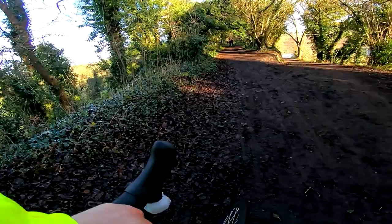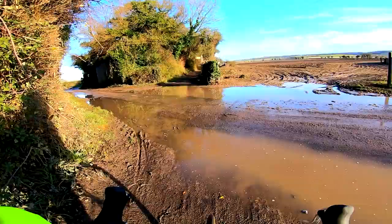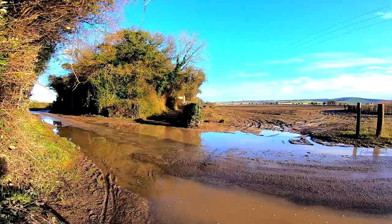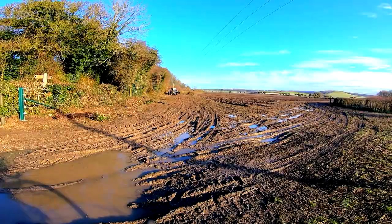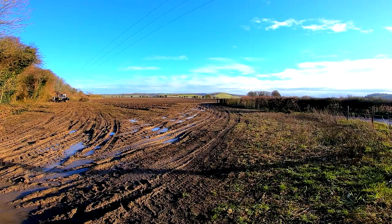Let's have a look down here. Wow, look at this place. Wow. That's amazing. South Downs Way. This doesn't look real. But look at this. It's amazing. I won't go further and I'll get told off by that farmer. I don't know what that hill is. I'll have to try and find out what that is. Try and triangulate what that hill's called.